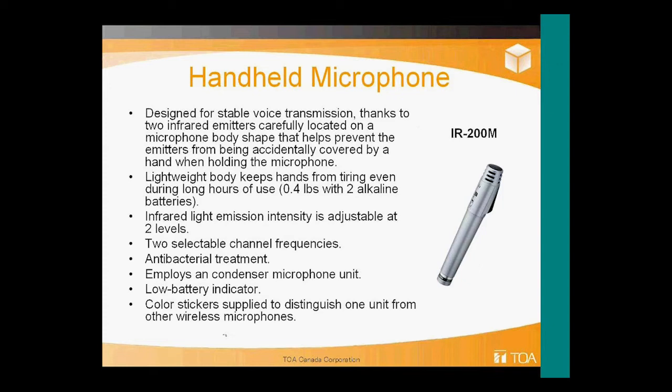It's only 0.4 pounds with the two alkaline batteries installed. The infrared light emission intensity is adjustable at two levels, low and high. And, like I mentioned before, it has two selectable channel frequencies. These units have an antibacterial treatment within the body, and it employs a condenser microphone unit, so it gives a better pickup than other types of microphone. It also gives you a low battery indicator, which is handy.